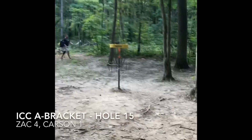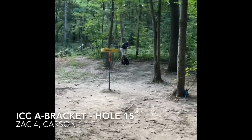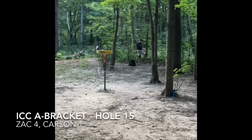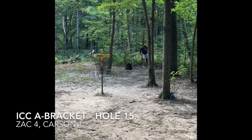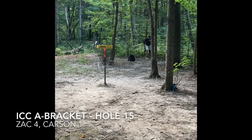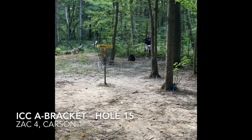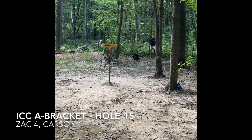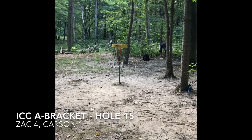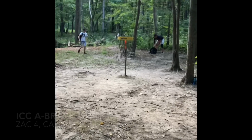All right, so this on hole 15 is for the match from about 25. I don't want to get in Zach's line of sight. So if he misses this, Carson still has life. Dead center, and that is game, folks. Yes, it does. All right, so that is match.